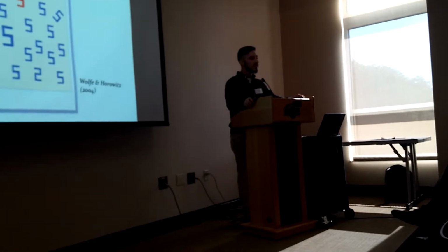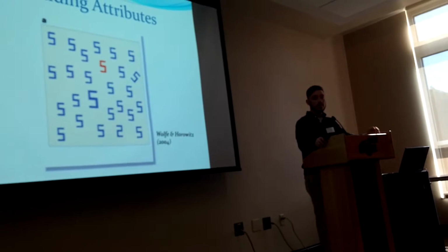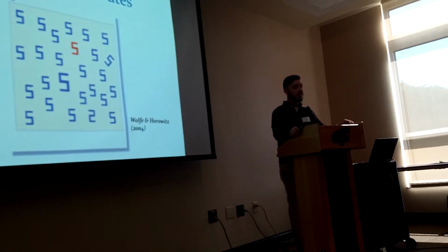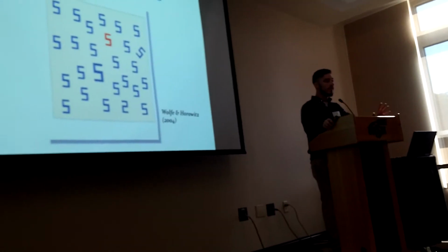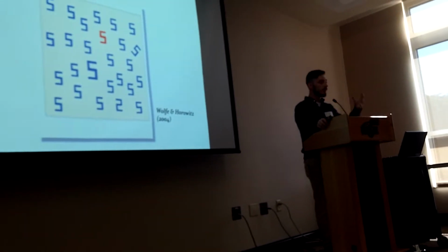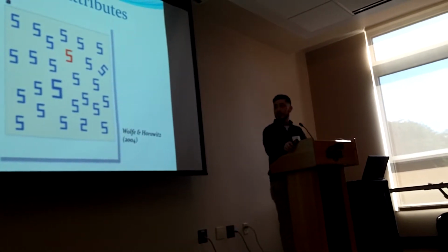So, back in 2004, Wolfe and Horowitz, visual researchers who work in the field of visual sciences, identified certain things that they now call guiding attributes. These are attributes, features in a visual stimulus that guide attention. They help to draw your focus towards something in the visual field.